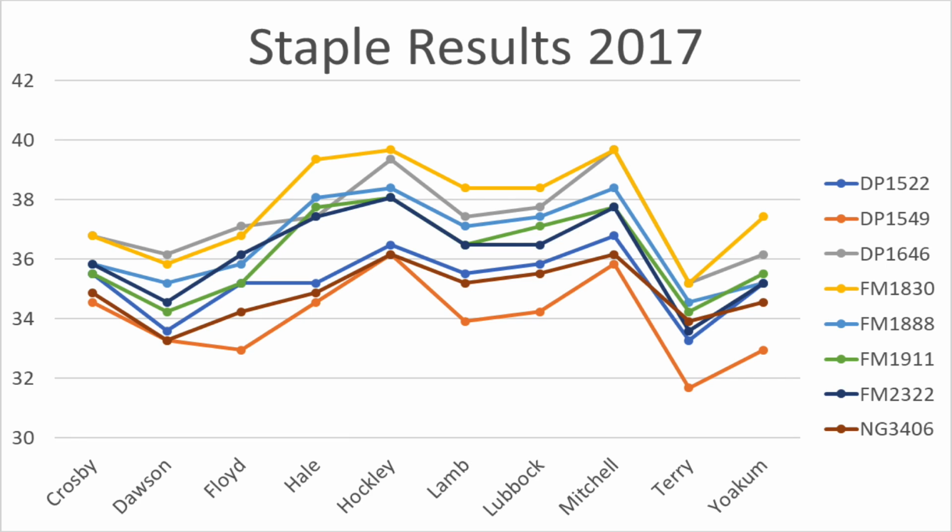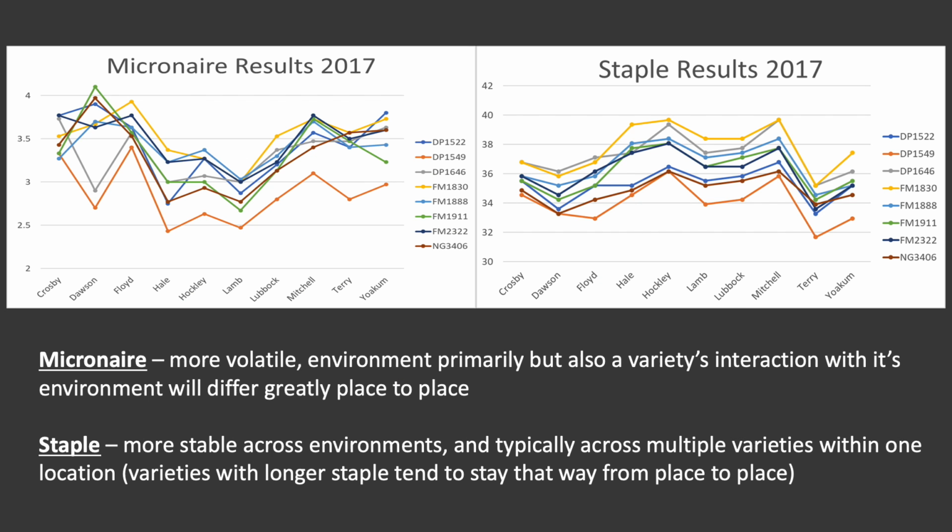So here's staple, much more stable looking graph. Typically we see a variety that performs well at one location, perform pretty well at all the locations. You don't really see that big flipping and flopping and that a lot of volatility across varieties from location to location. It's generally a long staple variety produces long staple cotton at most locations because it's such a variety component. So if you compare the two, again, that visual is pretty obvious. That mess of lines there with Micronaire, more stable pattern there with the staple. So again, it's just going back to what influences these parameters.